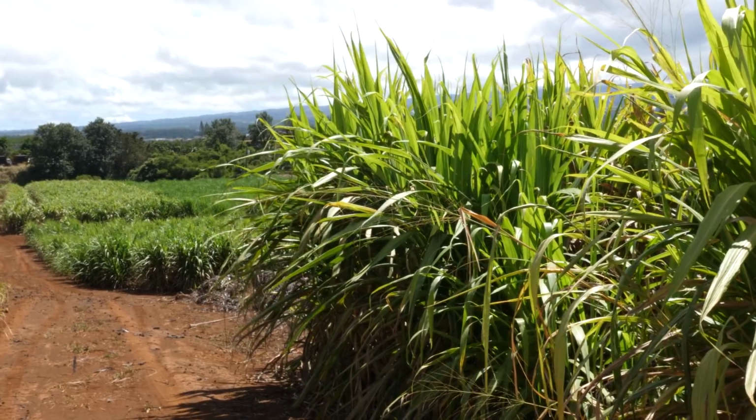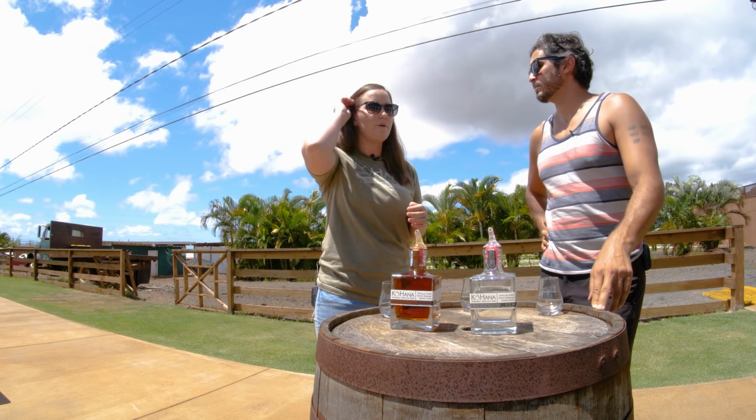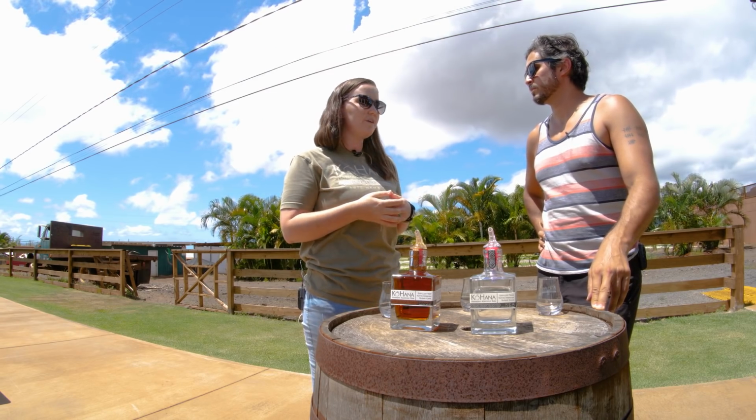But here, when we had this beautiful cane, really the only way that made sense was to make it an agricole style. So agricole is a French designation for rum production, in which you're actually taking that cane, juicing it fresh, and then using that to ferment and distill.